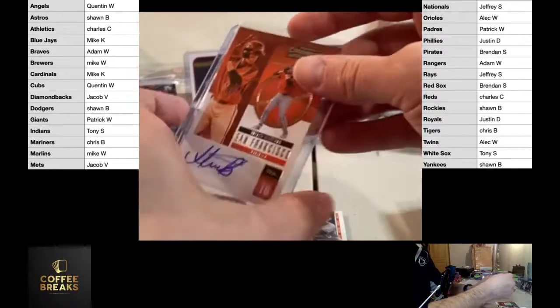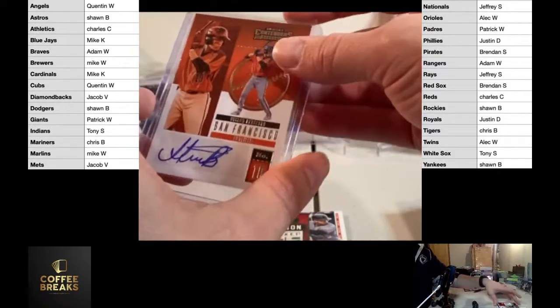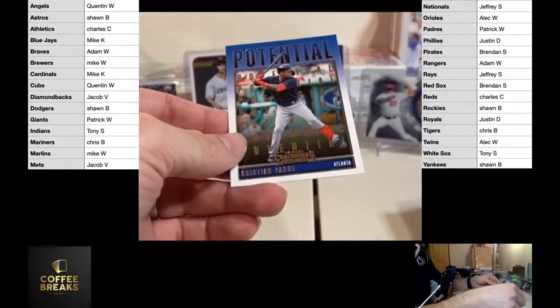Auto for the Giants. Giants is Patrick W. Cash.